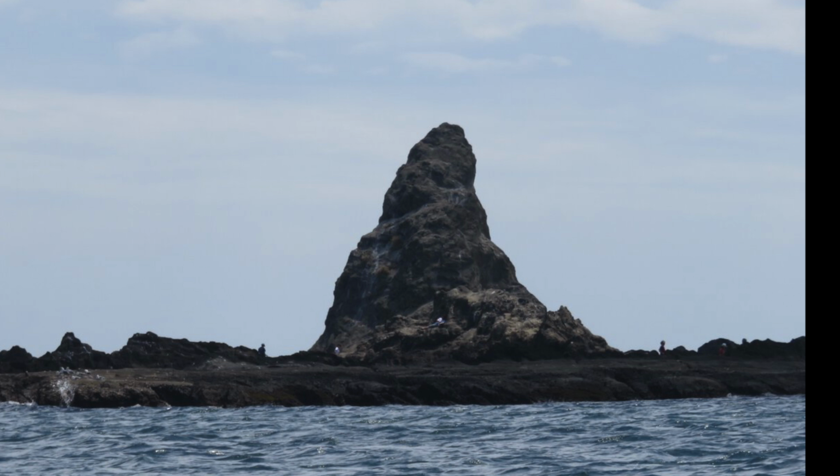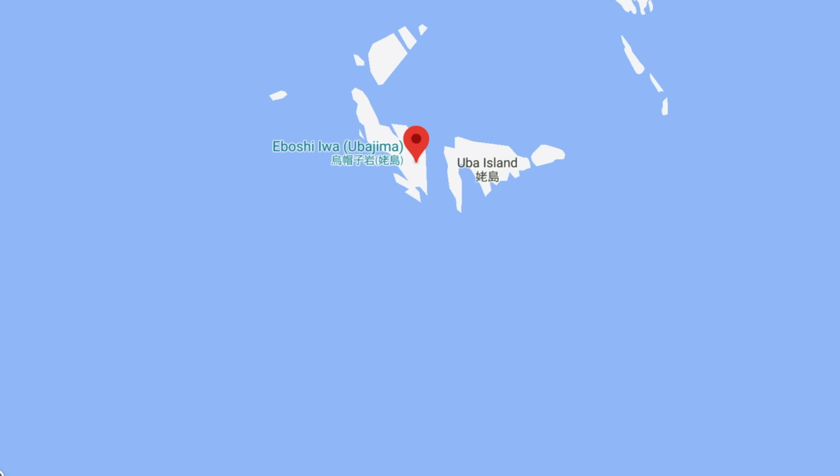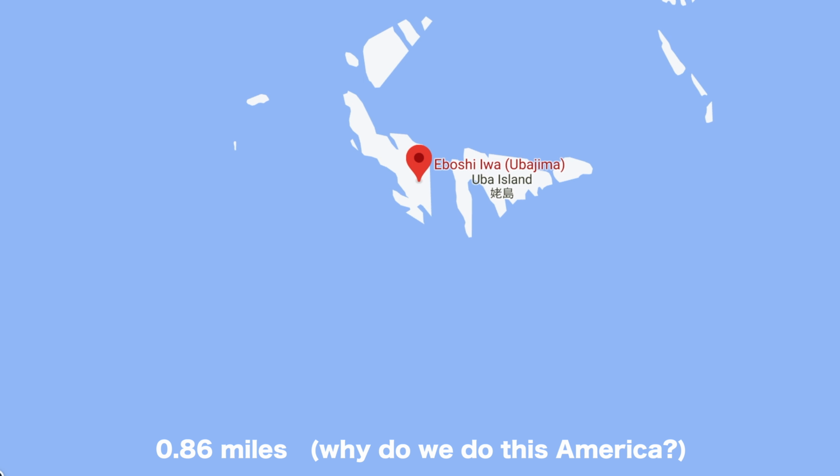Eboshi, named after the headgear they used to wear in the Heian period, is located off the coast of Chigasaki, just south of Yokohama. It's about 1.4 kilometers offshore.